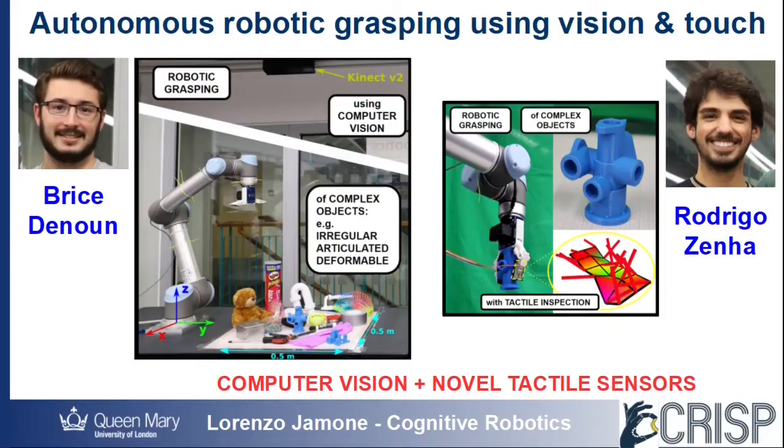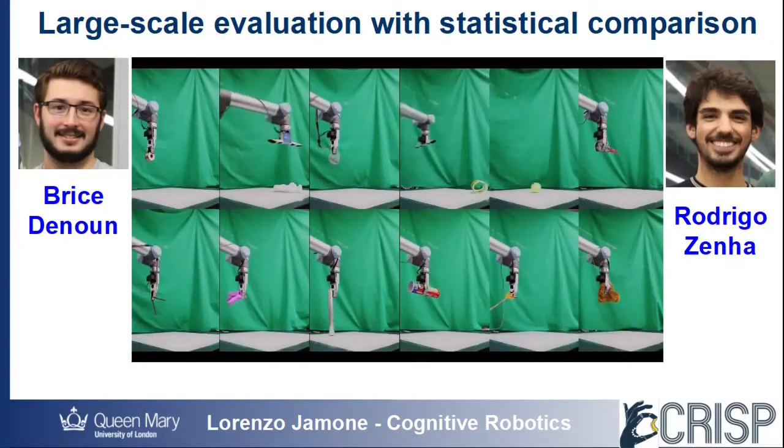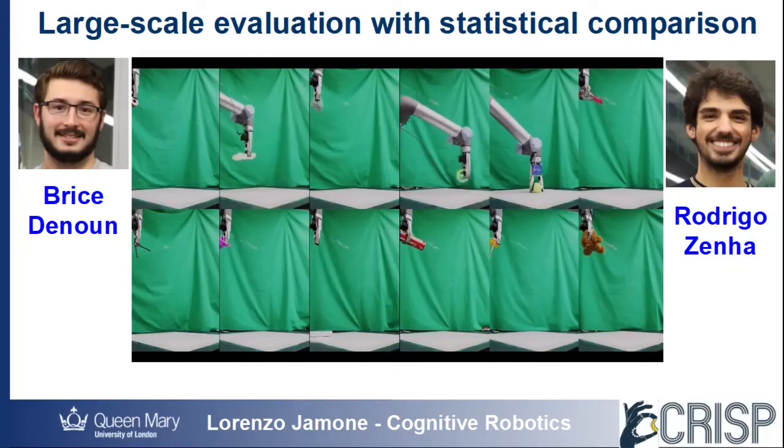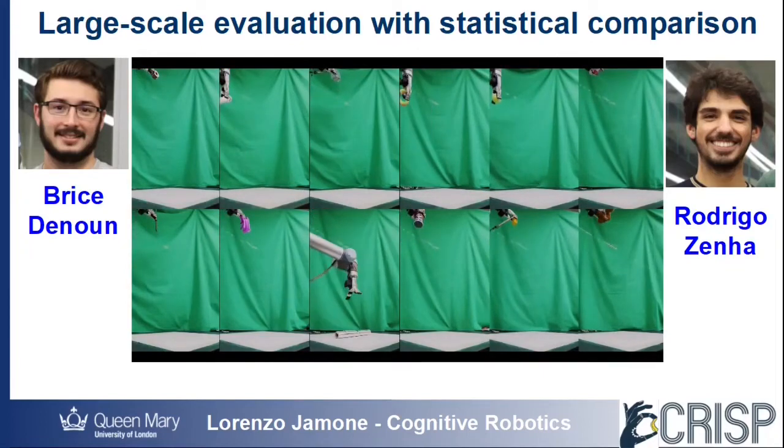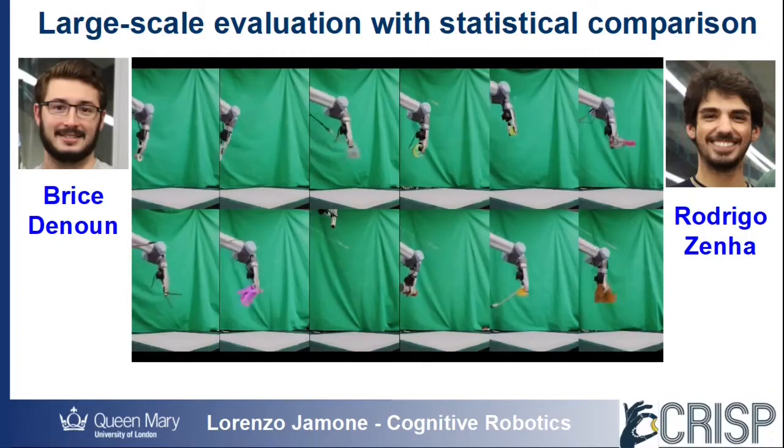We use human-inspired strategies for the robot to grasp objects for which we do not have any prior information. We don't know where the objects are, what their shape is, if they're hard or soft, and we collect all this information in real time using both cameras and tactile sensors. We test different solutions on a large number of different objects, and we compare them against each other using statistical analysis, so that we can really understand which solution works best and why.